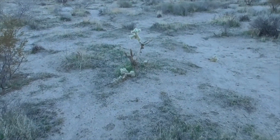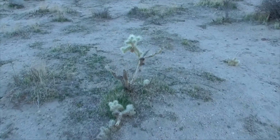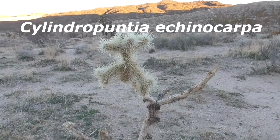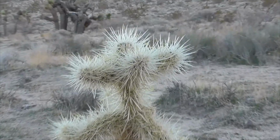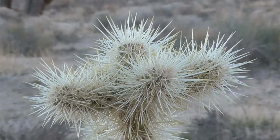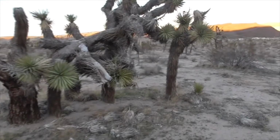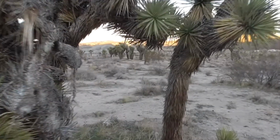Hey, check out this little silver cholla, Opuntia, or Cylindropuntia echinocarpa. It gives its name, obviously, echinocarpa, with all these spines like an echinoderm. All right, we got a little Joshua tree tunnel right here. Just kind of walk through it.